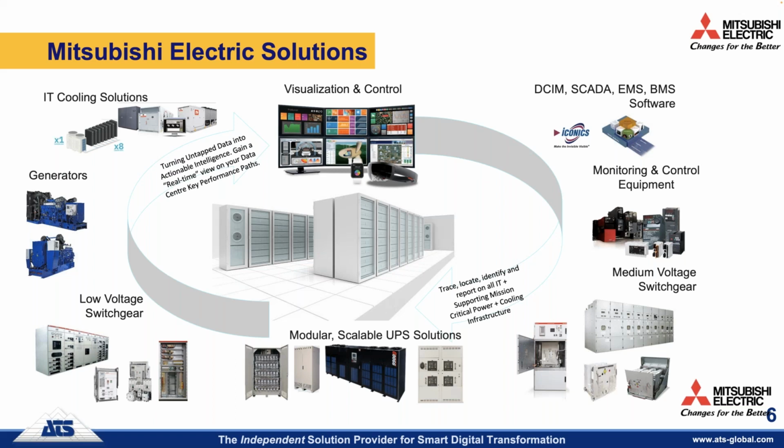And from Mitsubishi point of view, we are now doing the same. So from one entity, one company, we can offer a complete solution, software and hardware related, where we have, of course, our DCIM together with ATS, which is based on our Iconics system.